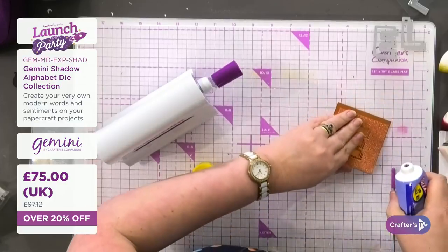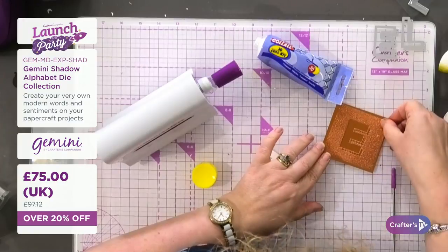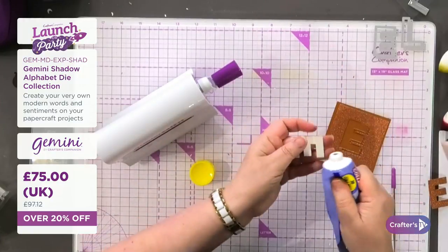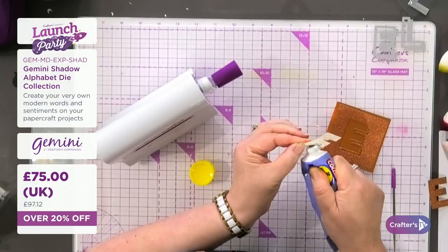And I'm going to stick this one down quickly there. This is just speed crafting, but you'll get the idea. Then we'll have a little talk through some samples. And this one is going to get 3D'd on top.